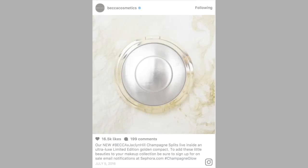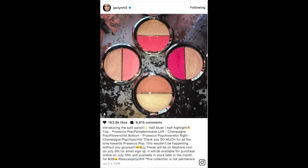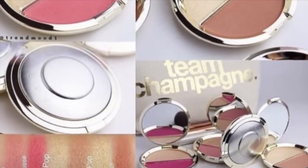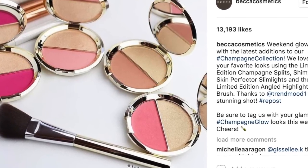But before the Champagne Face palette was brought back in November 2016, and just 1 month after its original launch, Becca and Jaclyn announced in July 2016 that they were adding to the Champagne collection and introduced Champagne Splits, which was a duo containing blush in one side and a highlighter in the other. This too caused a shitload of backlash because, once again, consumers were under the impression that some of the shades used in the face palette were exclusive to the face palette.